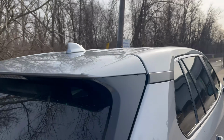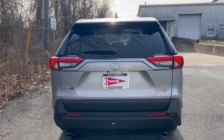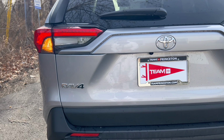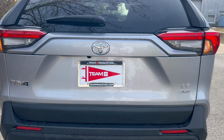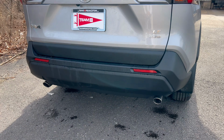And as we swing around to the back, we have the roof spoiler coming off the top, the wiper down below on the glass. We do have standard lighting in the back, LED only up front. Toyota badge in the middle, RAV4 on the left, LE all-wheel drive on the right. And we do have a functional dual exhaust with chrome finishers.